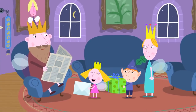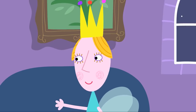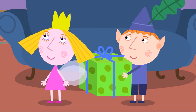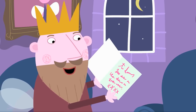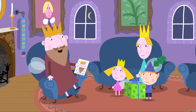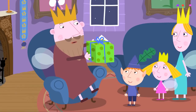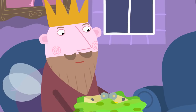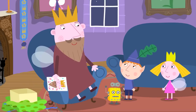Hello, Daddy. I've got something for you. What's this? Open it and see. I said no birthday cards. It's not a birthday card. This is just a card to say what a lovely daddy you are. Oh, thank you, Ollie. And here's a present. It's not a birthday present, is it? No, King Thistle. Are you sure? Sure. A toy robot. Thank you, Ben. I made it myself.